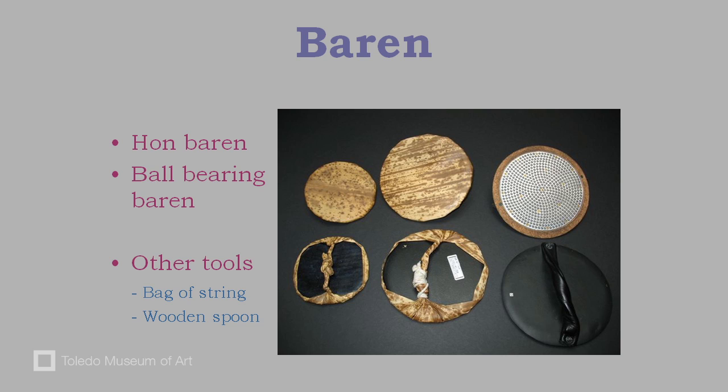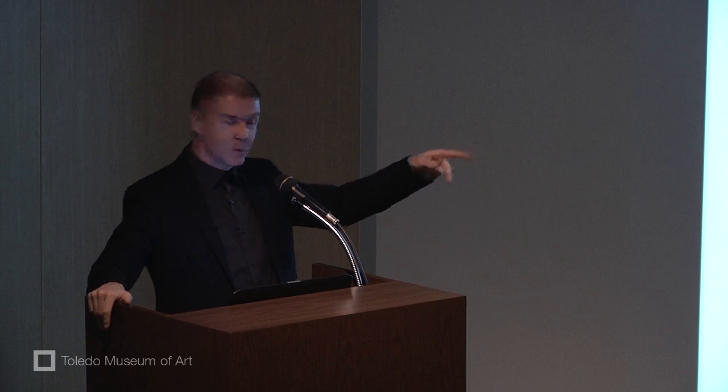People like Toshi Yoshida used things like a bag of string or a wooden spoon as printing tools. These are innovations of the Sosaku Hanga, the creative print movement, to use something other than a baren, which gives a different printing effect.